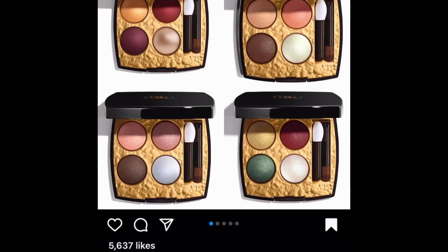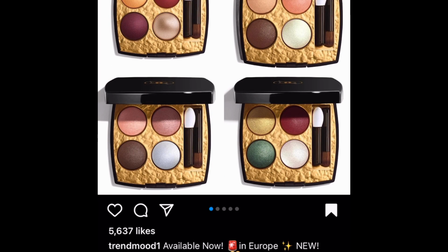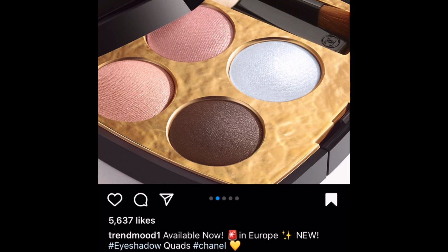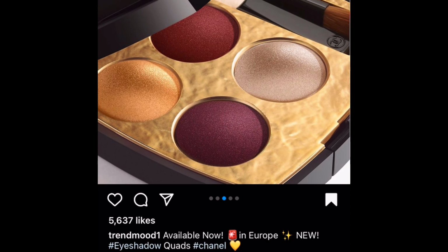I need to know. Now we got these Chanel quads. A couple of the colors actually look interesting to me, but it's supposed to be inspired by a jewelry company, if I remember correctly. And I don't know, the colors just aren't speaking to me. The two colors that are speaking to me are similar to ones in my collection. Like that one right there is really similar to the Bejeweled Eyes that Hypnotized from Charlotte Tilbury. So it's not a necessity to me.